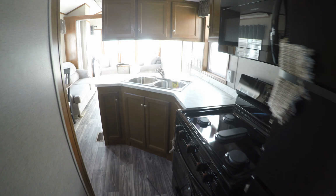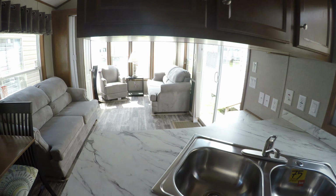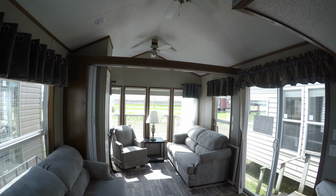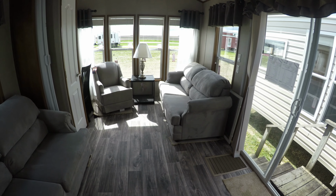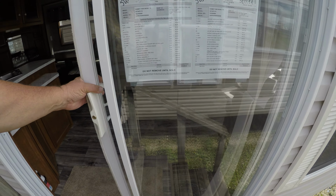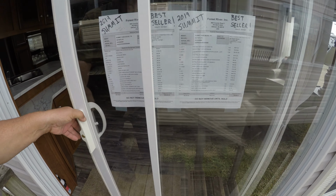Okay, that'll be concluding our tour of my 2019 Summit 40 TLFD. And we've literally sold dozens of these over the years. MSRP just shy of 58,000, I believe I said. Just shy of 57,000.